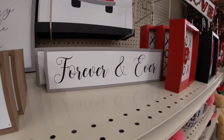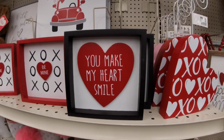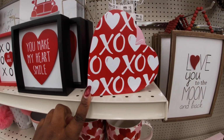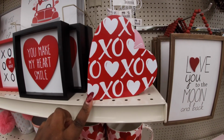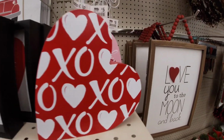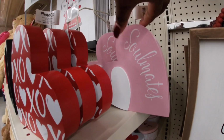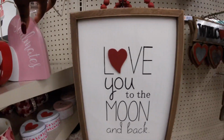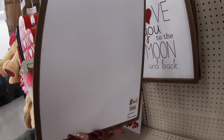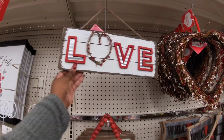Forever and ever. You make my heart smile. It's $6. Right here, this is like a cute little picture. I can't think of it, but it holds pictures. It's $5. And then they have it here in pink. It says soulmates. Right here, love you to the moon and back. This one is $8.